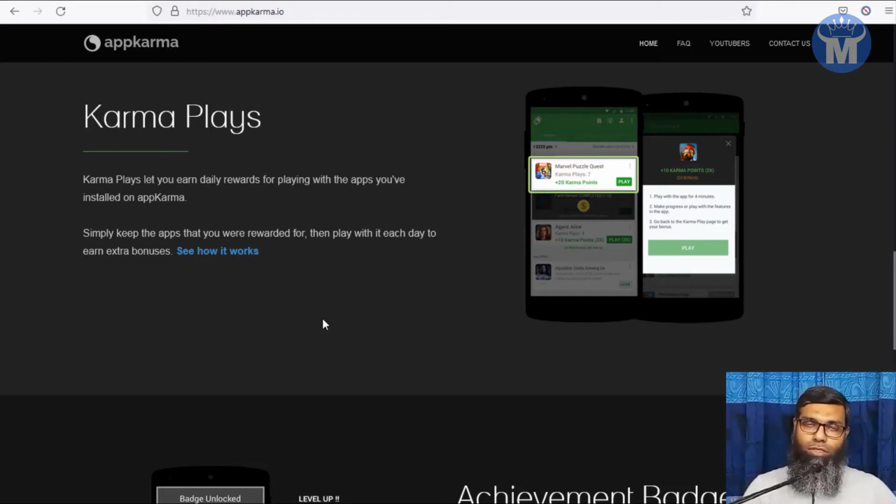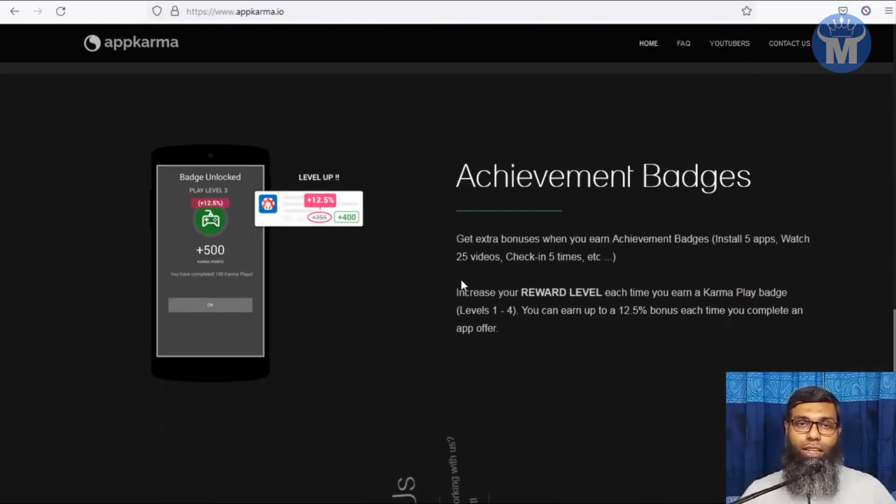You have to install it and keep it on your phone to get rewards daily. This is very cool. You have to log in daily, check out those apps, and you can also run those apps and play or work with them so that they can give you extra bonuses for that. And this is really awesome.